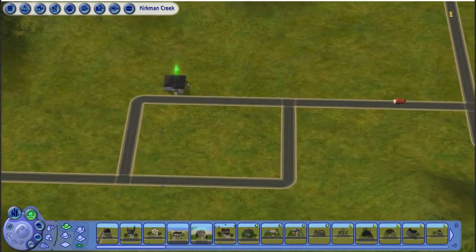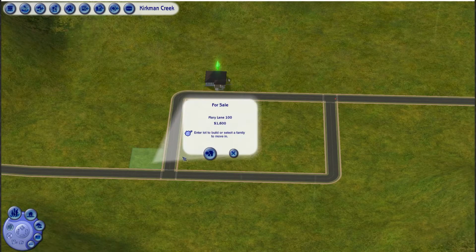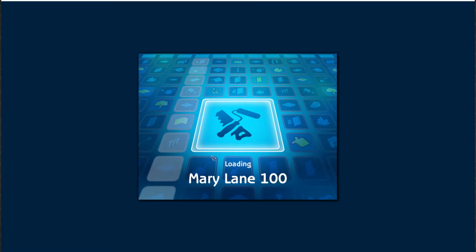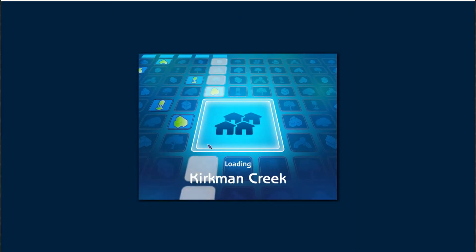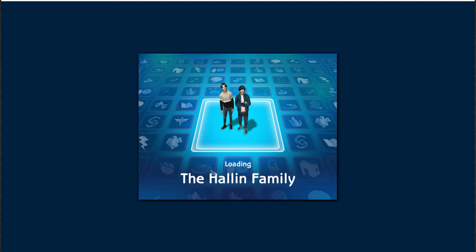We're gonna put them here, which is actually gonna be called Mary Lane. This is going to be the first house in Mary Lane. Oh, did I not move them there? I don't think I did. Whoops. Okay, sorry. There we go.